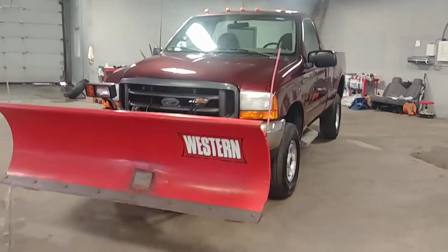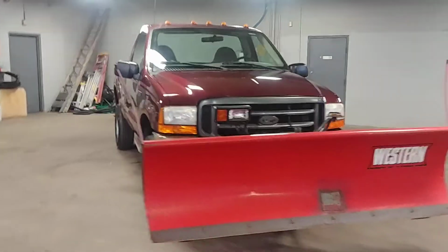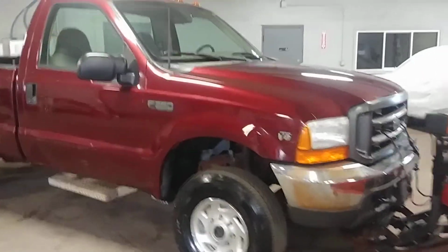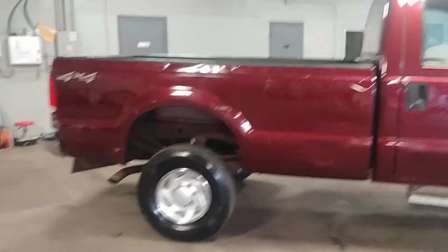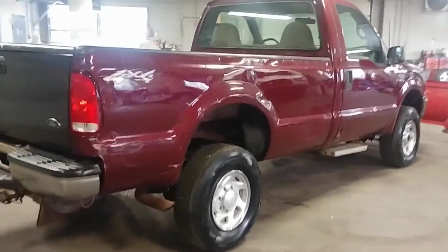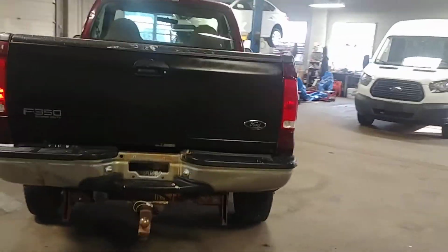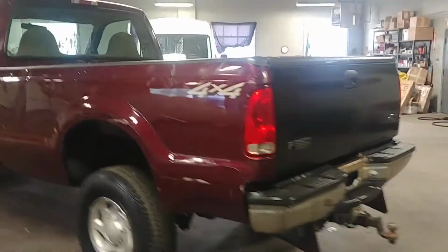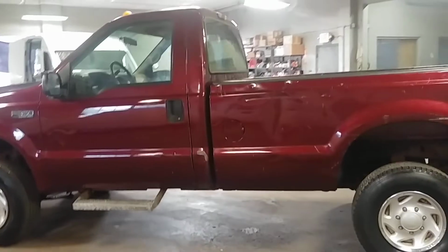All right, ladies and gentlemen, Northeast Leasing here, proud to present this 2000 Ford F-350 XL Super Duty 4x4 with only 29,000 miles. That's right, folks, 29,000 miles on this vehicle. It is a plow truck. It was just a plow truck stationed here at the shop, so that's why it's got such low miles.